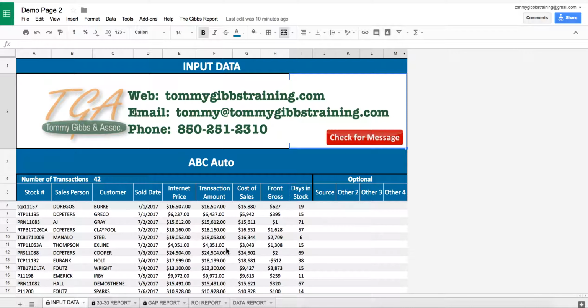The other report I talk about is something called the GAP report. It stands for giveaway profit. And I invented that, by the way. I'd like to take credit for it anyhow. That simply means that the gap, or the giveaway profit, is the difference between your internet price and your transaction price.